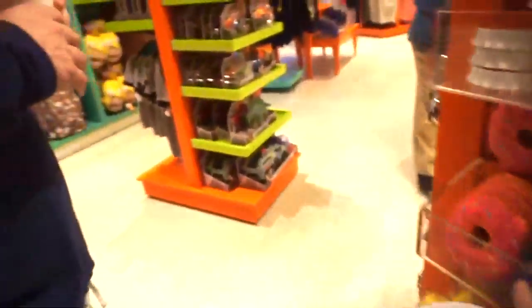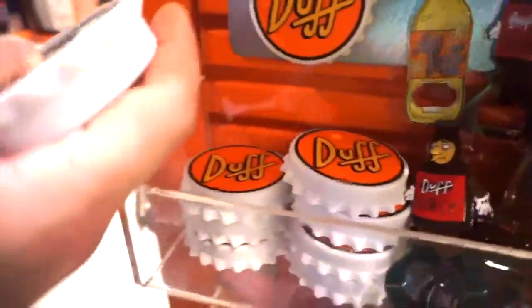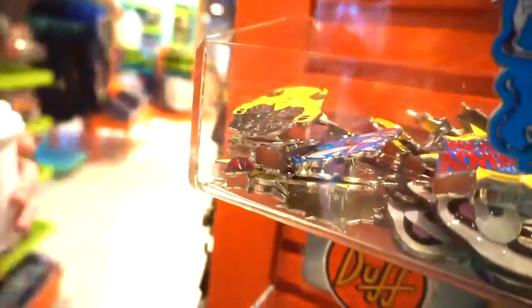It's Homer Simpson's donut and his beer. Look, this is from The Simpsons. It's his like little beer cap. Yeah. Duh. How cute. And Dr. Seuss, I love Dr. Seuss. Their clips. This beachy stuff.